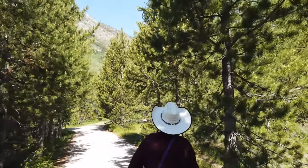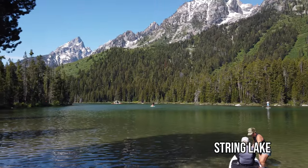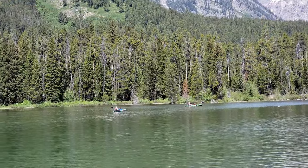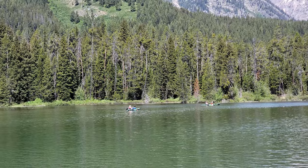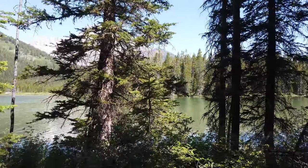The nice thing about the hike to Leigh Lake is that you don't have to wait at all to get gorgeous water views. If you park at the Leigh Lake Trailhead, you'll start hiking along the emerald green String Lake. The whole hike is along the shore with water views peeking through a beautiful pine forest.